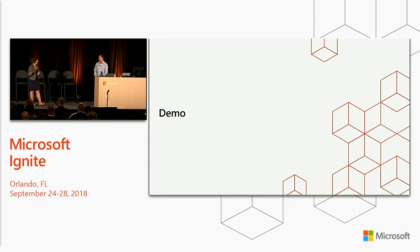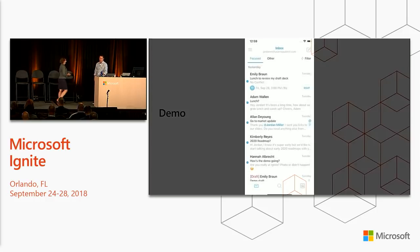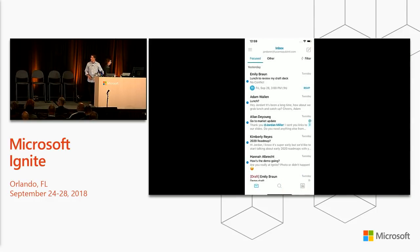Speaking of demo, go ahead and switch over. Cool. How many iOS users do we have in the room? Okay. How many Android users? I'm pretty sure it's at one. It's like two-thirds iOS. Cool. So you guys are going to be really excited, I hope.